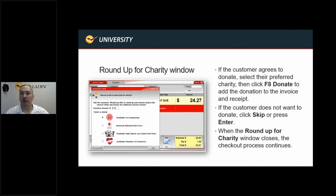So, the Roundup for Charity window. If the customer agrees to donate, select their preferred charity and then hit F8 to donate. That's going to add the donation to the invoice and the receipt. And again, they can take that at the end of the year and use it as a tax write-off or whatever if they want to do that.